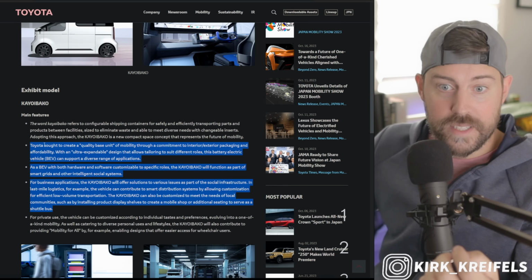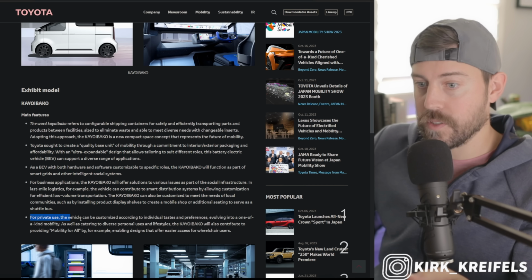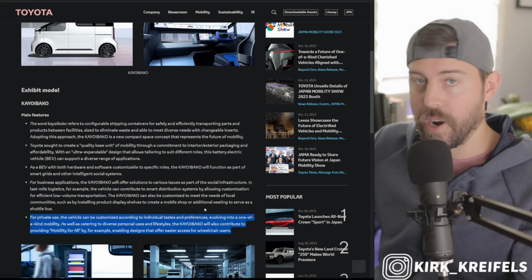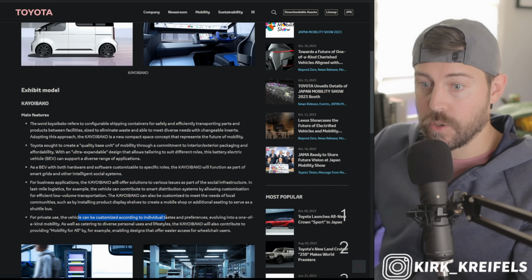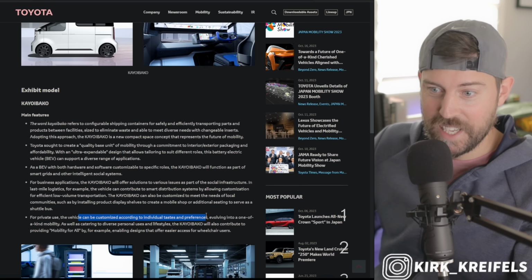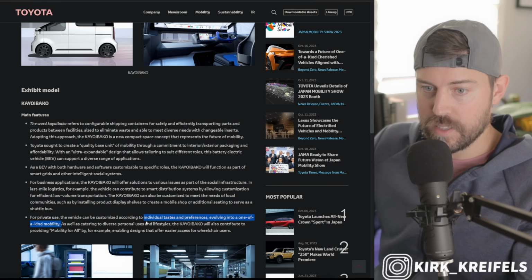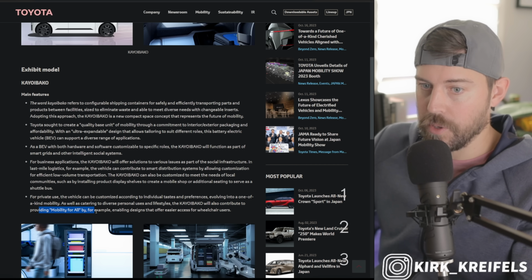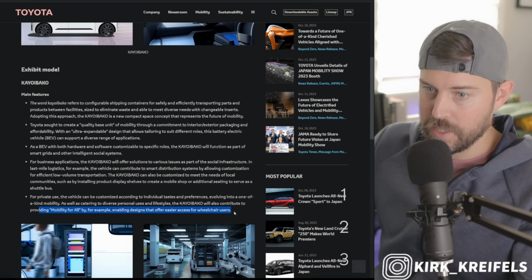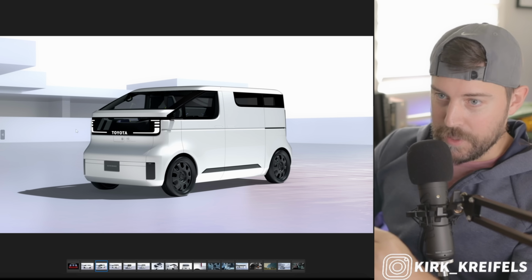Now, there are all sorts of business uses for it. So they see this kind of as a Swiss Army knife, but they're also claiming that it will be for the private sector too, for people, for families, and the vehicle can be customized according to individual tastes and preferences, evolving into one-of-a-kind mobility, as well as catering to diverse personal uses and lifestyles. The KAYOIBAKO will also contribute to providing mobility for all, for example, enabling designs that offer easier access to wheelchair users. So we're gonna get right into the images here.